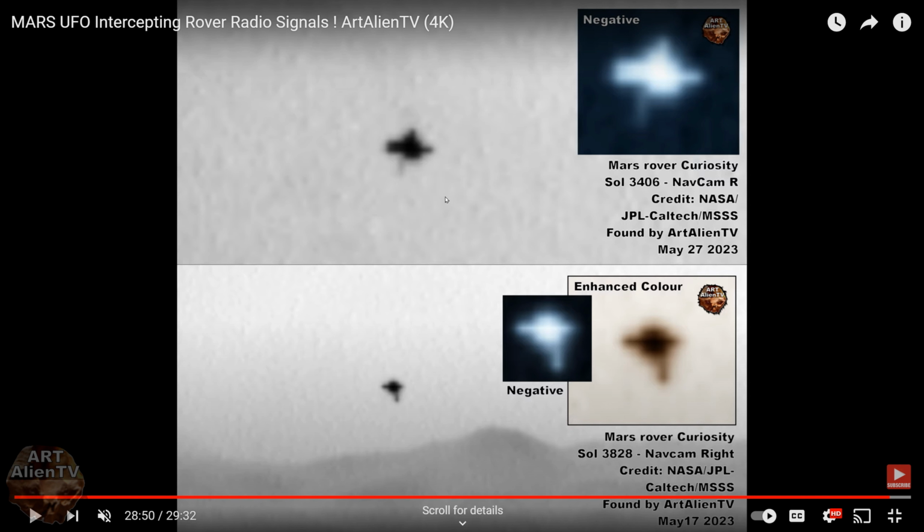So this is insane. These things are coming right up to the rovers, and I think intercepting the signals they're sending back to Earth and recording everything that they've got. Now bear in mind that we are only seeing sort of downgraded images that we get from the rovers, right? There are other pieces of equipment on the rovers that don't ever show us anything, that are working in secret.